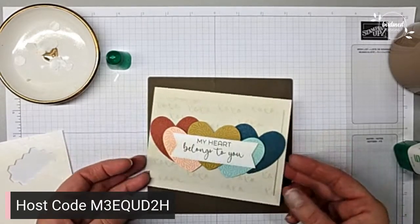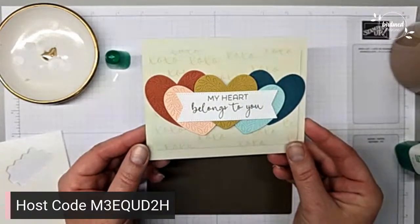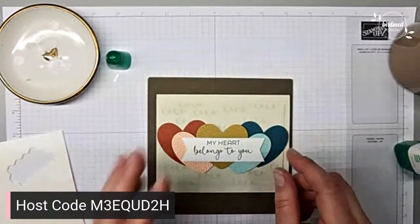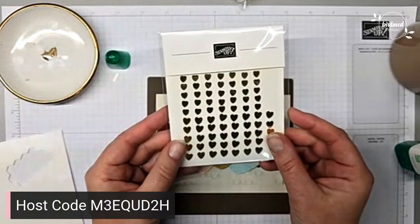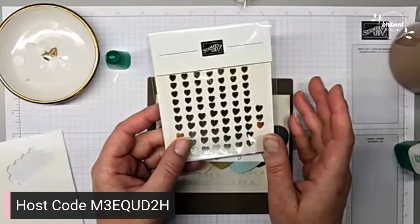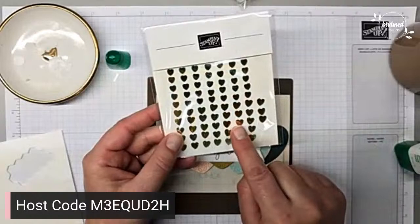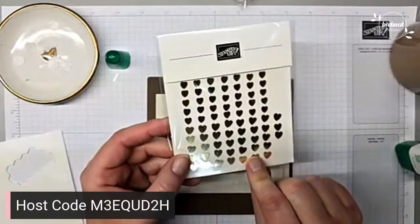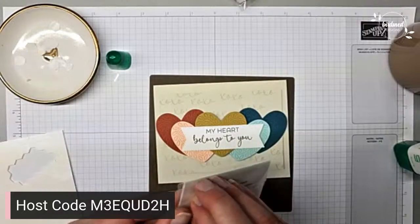Okay. Now, that is where they stopped on the card that I'm casing it from. They stopped right there. Now, I thought we need a little bit of bling. And so when you purchase the Hearts of Elegance suite, which it's not called that, I can't remember what it's called. But you know the suite we're talking about now, you get these beautiful gold hearts too. So we're going to add some of those for a little bit of extra sparkle to this card.